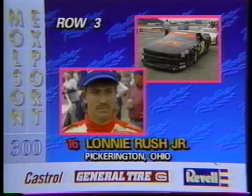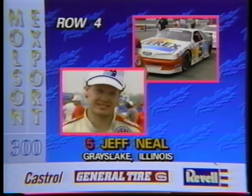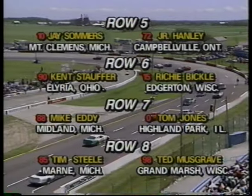Row 3, Lonnie Rush Jr. in the Dayglow 16. He's from Pickerington, Ohio. Beside him, Dave Jackson from Loveland, Ohio, member of the Ohio Connection Gang. That's row 3. In row 4, the 88 ASA Rookie of the Year from Grays Lake, Illinois, car number 5, it's Jeff Neal. And Harold Fair, the 8-year veteran in ASA, a winner in 88 at Cayuga, in row 4 as well.